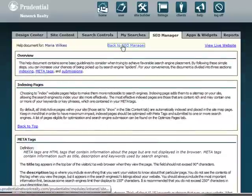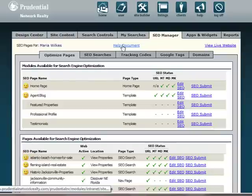So let's go back to the Search Engine Optimization Manager. There are some other great tools that you have right at your fingertips. One is on SEO searches, and we'll talk about SEO searches, search pages, and creating a saved search in the next installment of Monday Marketing Madness.